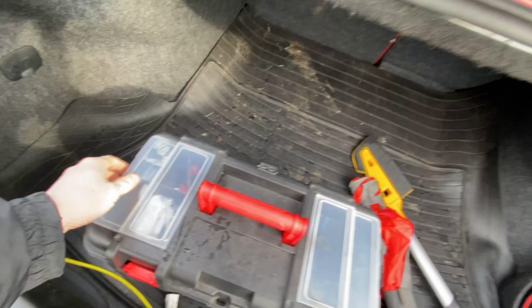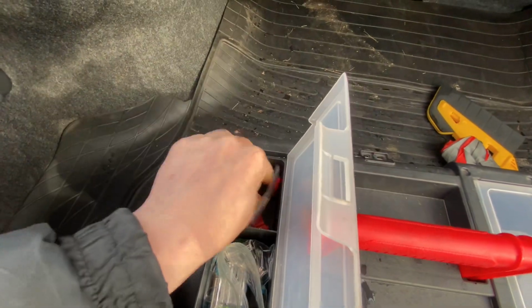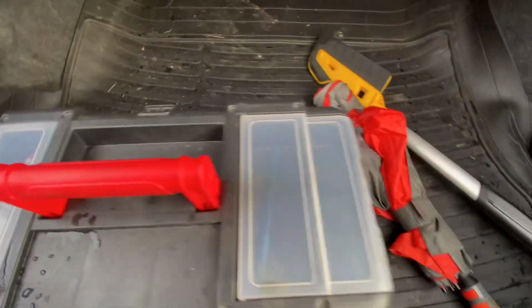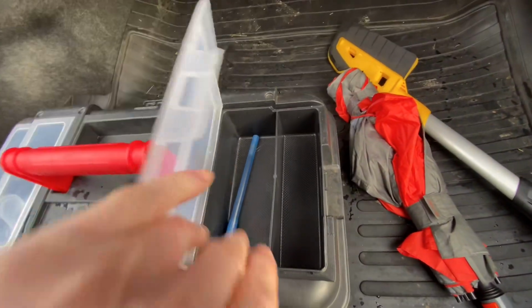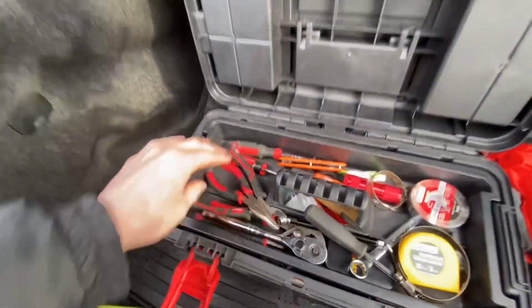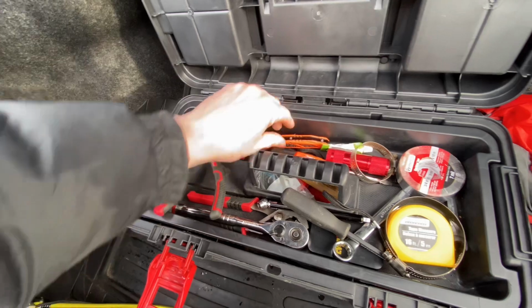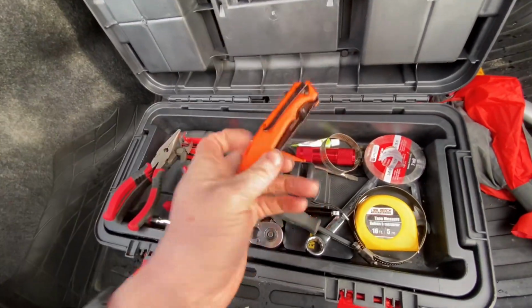Here's my toolbox. Starting off up here, got some batteries, got some fuses. We got more batteries here. This side, got a pen. Let's open her up. Here we go. Got pliers, needle nose, cutters, screwdrivers. Got a cool knife from Runnings.